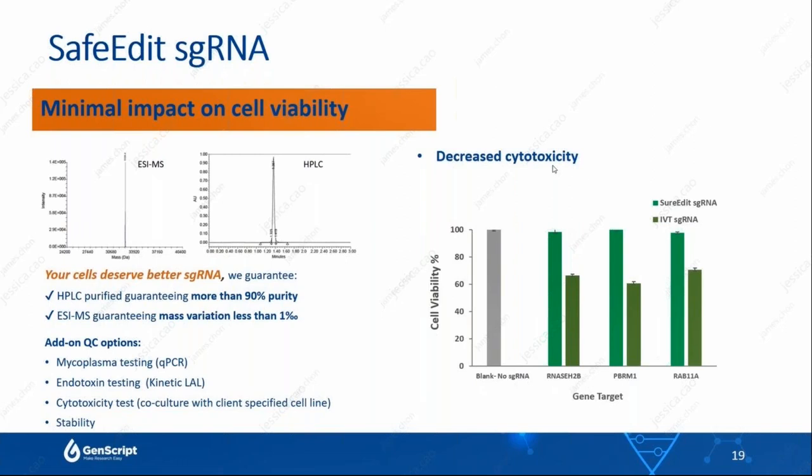Additionally, we have several add-on QC options. Depending on whatever your application requires, we can certainly add these add-ons.